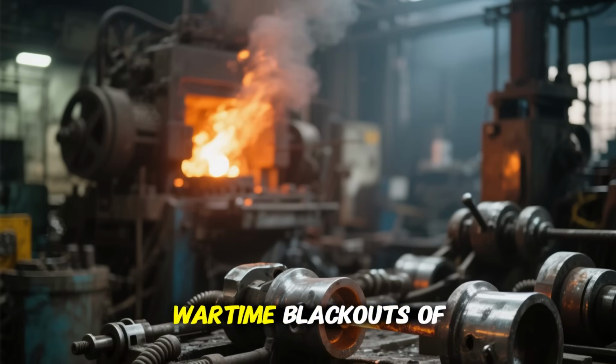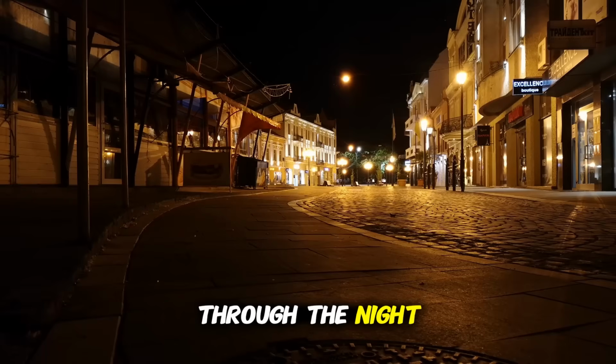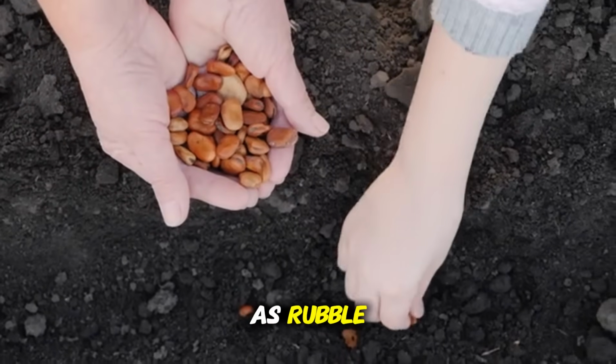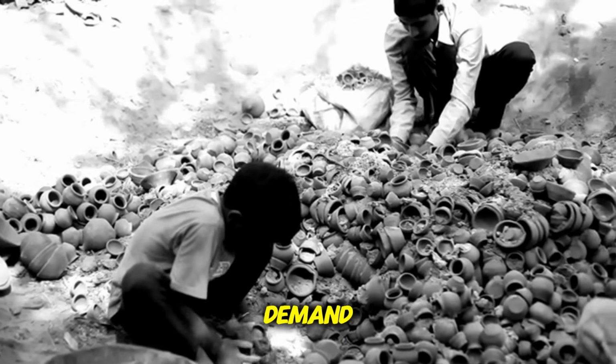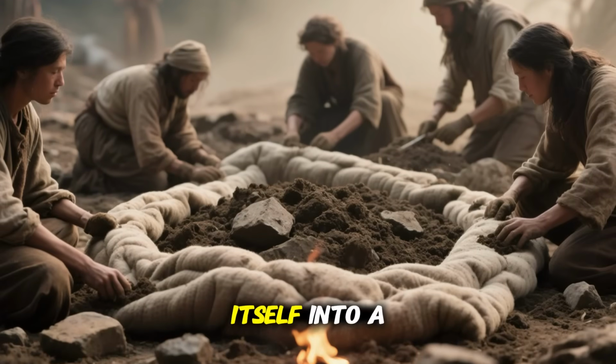Still, in the wartime blackouts of Europe, heated pebbles meant the difference between shivering endlessly and actually resting through the night. They cost nothing, required no precious fuel, and could be reused endlessly. What others saw as rubble, resourceful families saw as warmth. This forgotten method reminds us that survival doesn't always demand fire. Sometimes it simply demands knowing how to turn the earth itself into a blanket.